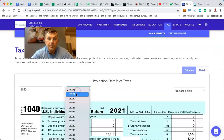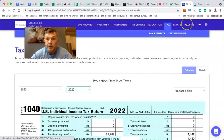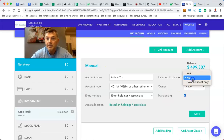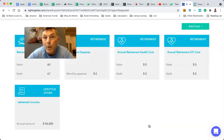And if we go to the 1040, let's go to 2022. We'll see. We get 81,000 of Social Security, of which only 4,400 is subject to taxation. That 4,400 is dwarfed by our standard deduction. So we have essentially in this case $24,000 of wasted standard deduction. All right, so now we're going to go back to profile. We're going to add Katie's 401k back into the plan, and we're only going to take 20,000 from the portfolio as retirement income, because we need 96,000, of which 76,000 essentially comes from Social Security. So we're going to take 20,000, which would say we're still under the standard deduction.